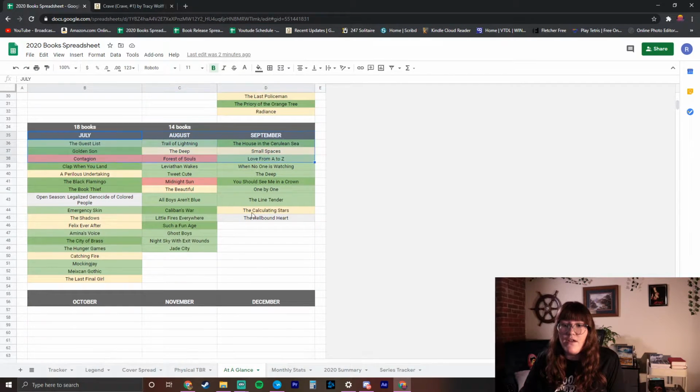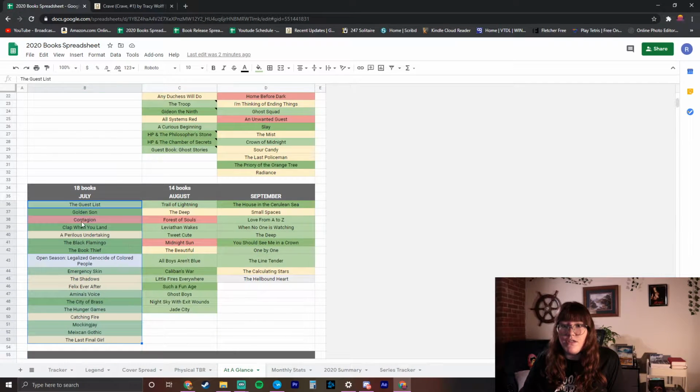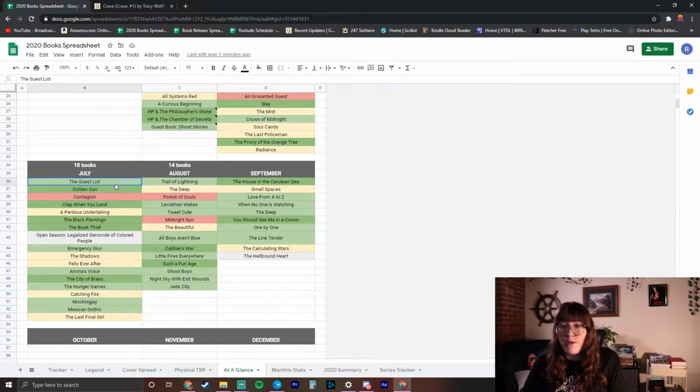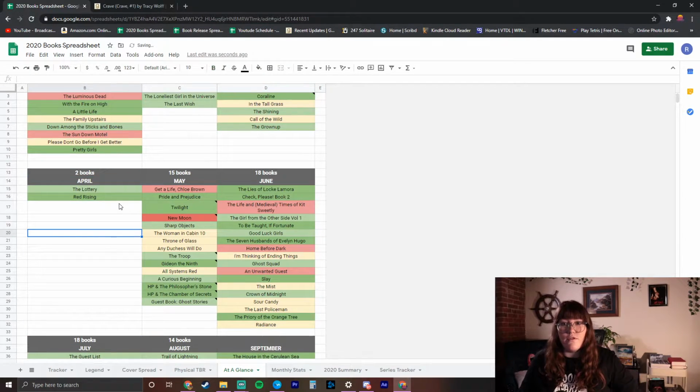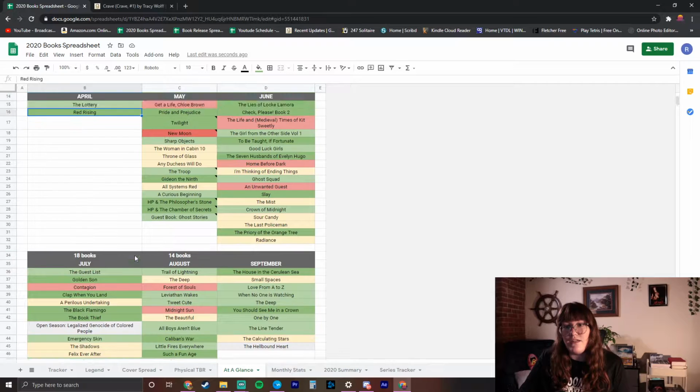and then I have a list of the books that I've read that month. As you can see, June and July were my best in terms of how many books I read. And I just note at the very top how many books I read that month. So in January, I read 8, February, I only read 2, April, I only read 2, and then Red Rising saved my life and made me start wanting to read again. So I have 15 books in May, and then 18 in June and July.